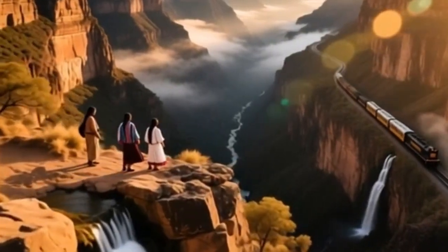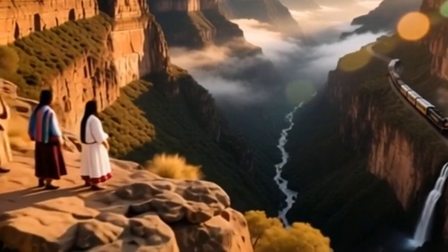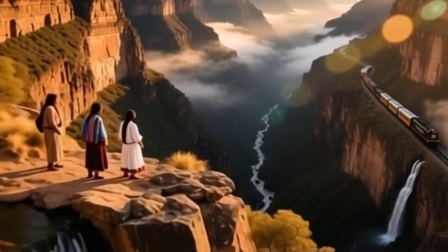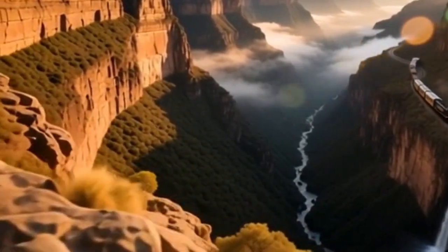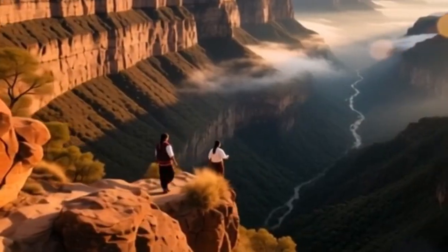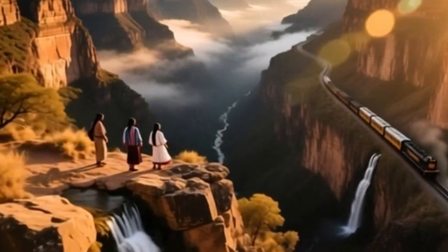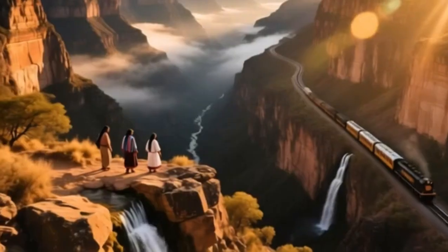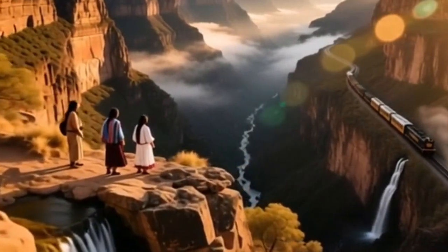Today's 6th Las Coloradas magical place is Copper Canyon, the Grand Canyon's bigger cousin. Stretching across the rugged mountains of northern Mexico lies a land of staggering scale and breathtaking beauty. Copper Canyon, a network of 6 interconnected canyons that together are 4 times larger than the Grand Canyon.